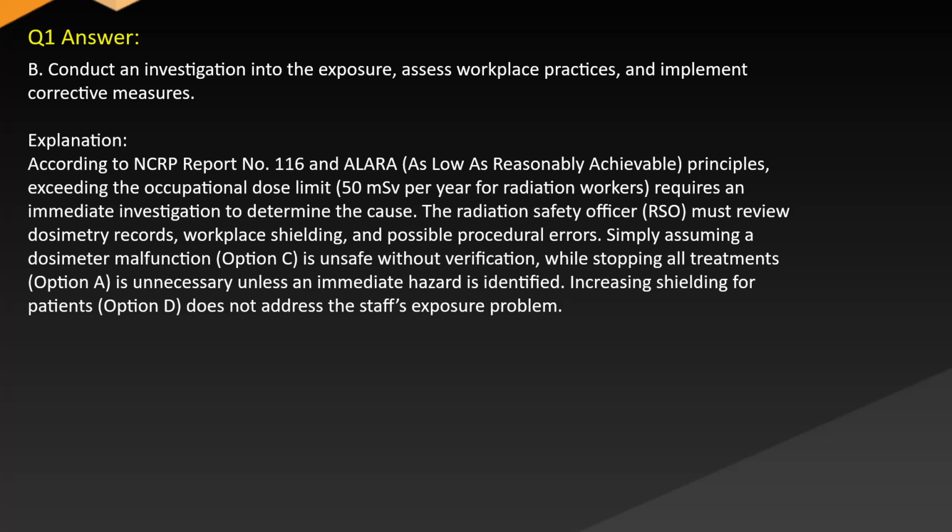Simply assuming a dosimeter malfunction, option C, is unsafe without verification, while stopping all treatments, option A, is unnecessary unless an immediate hazard is identified. Increasing shielding for patients, option D, does not address the staff's exposure problem.